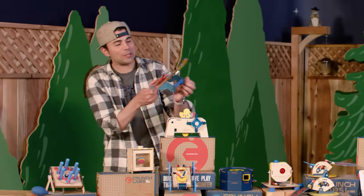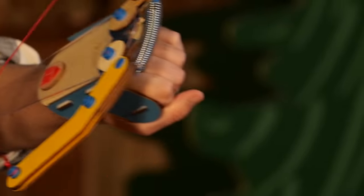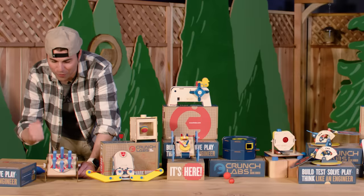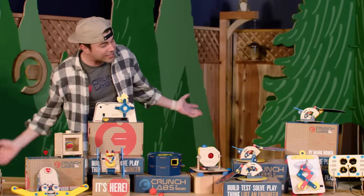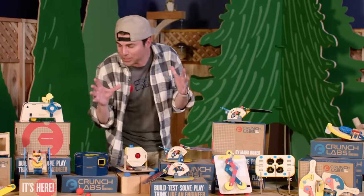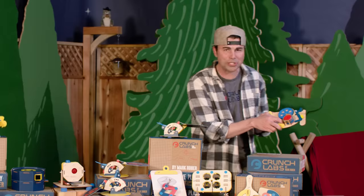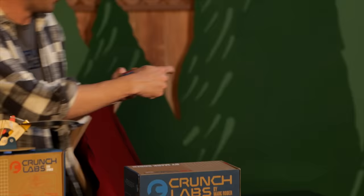With this wrist-mounted paper airplane launcher, the engineering principle is springs. We learned about air pressure with the six-shooter rocket revolver. Again, you're putting all these together and learning all the physics principles that come along with them. And then, of course, maybe my personal favorite, because it's the first one we shipped to you, the six-shooter disc launcher, where we learn about flywheels. Watch this.